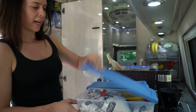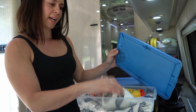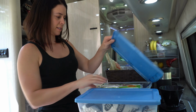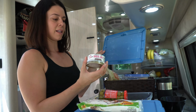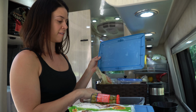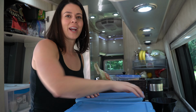So in these I have things like noodles, Kodiak cake mix, and other odds and ends, coconut flakes, olives. This is all full of canned salmon. I like to have canned salmon as a backup protein because it's all about being prepared.